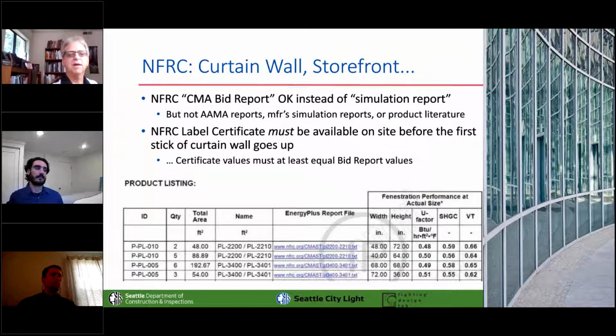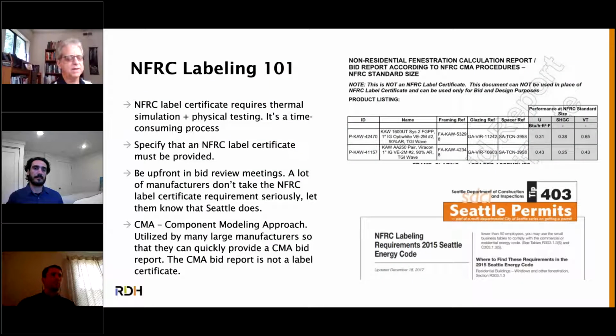So, NFRC labeling, that's you, RDH, Jason? Yeah, just another quick word on that. It's a time-consuming process to attain an NFRC label. You have to do a thermal simulation and then verify it via physical testing. Thermal simulation reports that are third-party, those are accepted by the city at the time of permit. And then for the label certificate, there's cost involved and time to do the physical testing to validate those results.